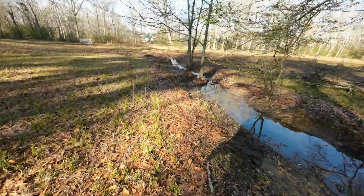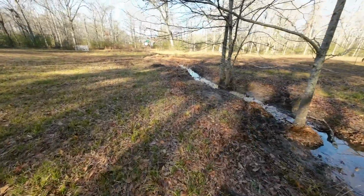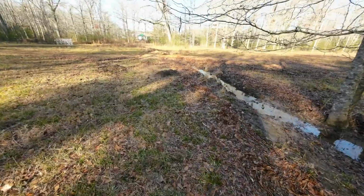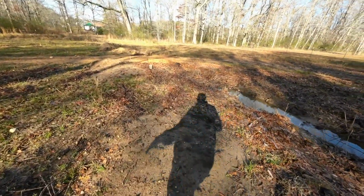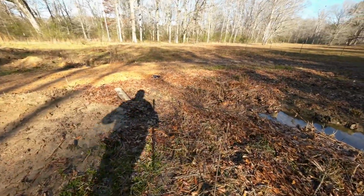I see one little thing I'm gonna have to do. I'm gonna have to come down here and rake some leaves out of this culvert down here, because it's really our only way across this little bitty stream. And you see it's backing up real bad.